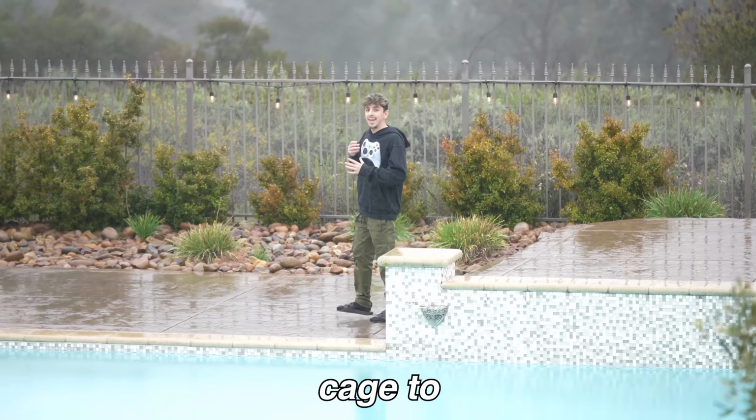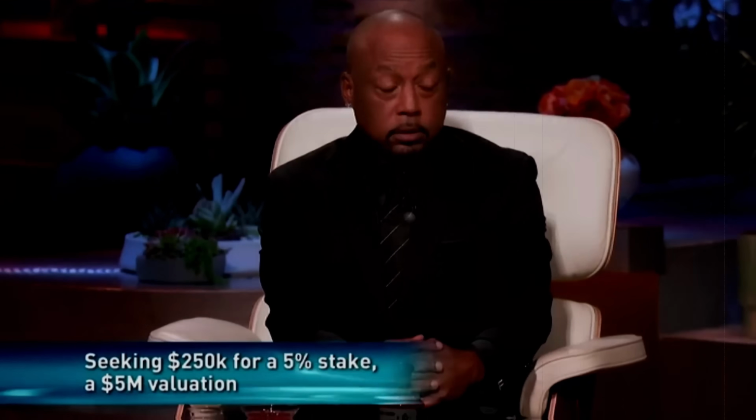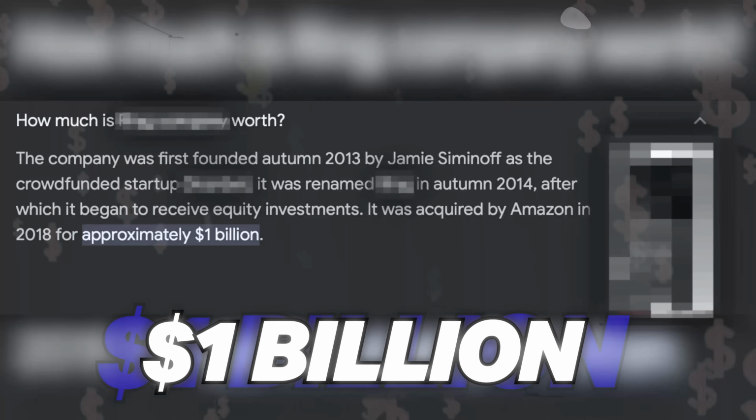We're about to unlock the cage to some of the craziest Shark Tank products ever. And for those of you that don't know, Shark Tank is a TV show where people bring in their inventions in hopes that buyers, also known as sharks, will invest into their company. From an actual chainsaw that is used to cut through your food, to another product that was turned down but ended up becoming a billion-dollar company that most of you might own today.